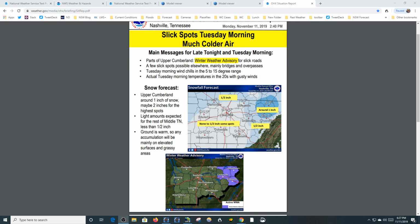So making decisions about travel in the morning is going to be very difficult for those who have to make those decisions, because they're going to need to get out and drive at the coldest part of the morning and see whether or not there is ice out there. So if you have to get out, please be very careful overnight.